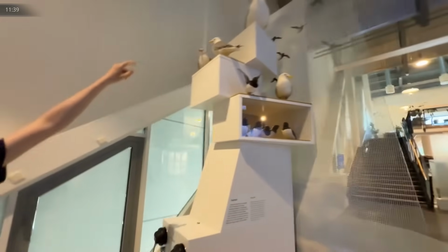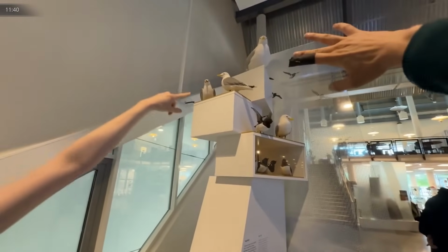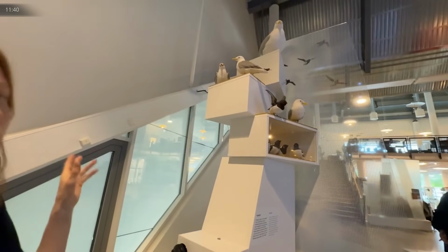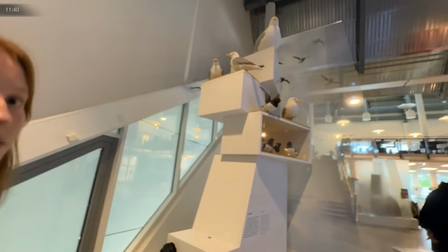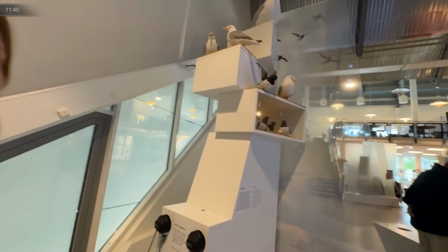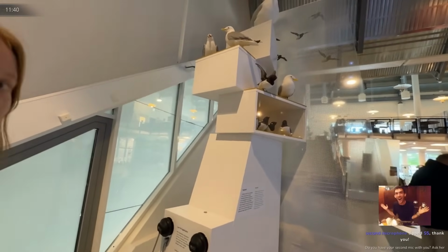And on the top, we have a smaller one as well. Because that's a big one. But they don't have this black one. Okay. But have you seen a lot of these birds in the city? Now that I'm thinking about it, I feel like I've seen them. I haven't seen that many. Well, there's a whole nest thing next to here. That was kind of cool to see.